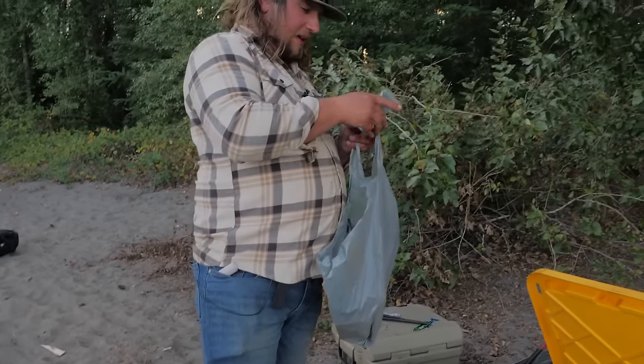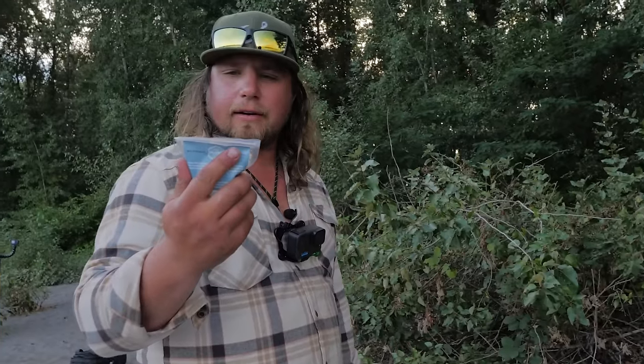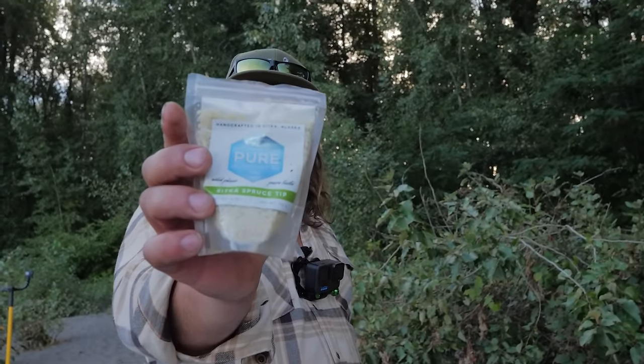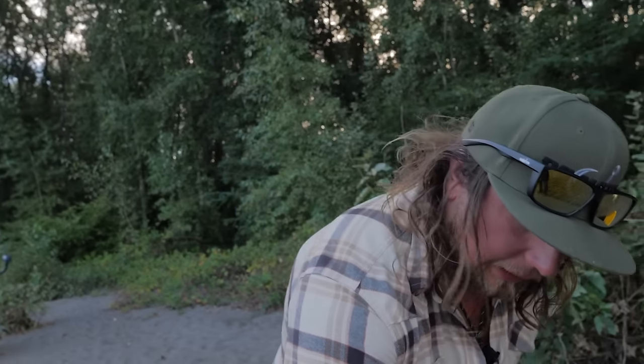Ooh, way to go, babes. Sick of spruce tip salt. The old Brookster came through. I had her help me pack a little bit. She snuck some of the Pure Alaska Sea Salt Co. Sick of spruce tip salt in there. That's gonna be great to finish this.